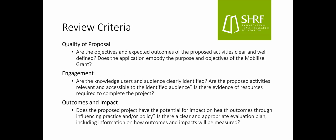So our review criteria, we look at the quality of the proposal. So that's, are your objectives and outcomes clear, that we can identify them? Is the application embodying the purpose of the Mobilize grant specifically? The review criteria are quite a bit longer than what I have on this slide. You can find those in the application package for all the points under each of these 3 headings.